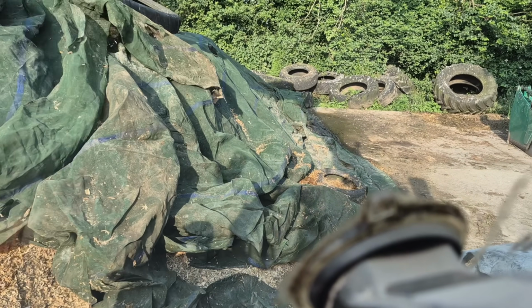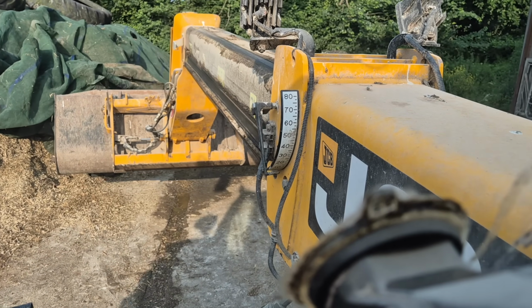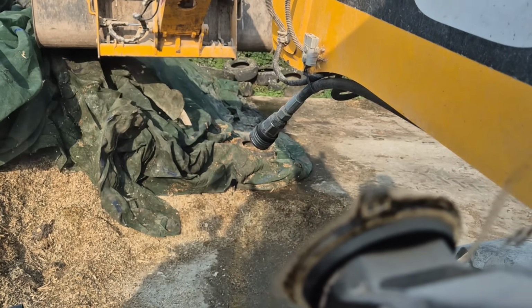Actually, I have another 2 sheets now to cover up the meal in the shed, and myself and Fong are going to go at that in the morning, and put some more for the bales as well.